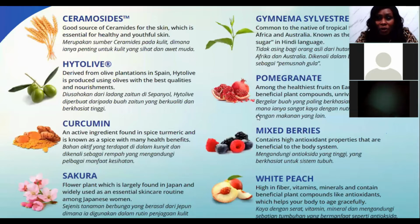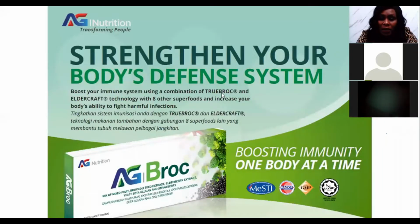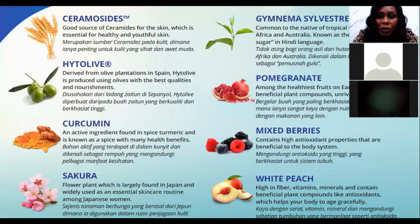And then we have what we call Gymnema Sylvestre, which is a plant from Australia, from India, and some parts of Africa. When you check the meaning of this Gymnema Sylvestre, it means destroyer of sugar. It is powerful for breaking down sugar levels in our body. With diabetics, the biggest problem they have is breaking down the sugars, because their pancreas is not able to produce enough insulin to break down the sugars. This plant is very good. It's powerful. It helps the pancreas to produce enough insulin to convert the sugars we have in the body.